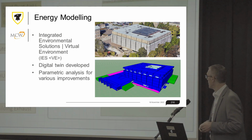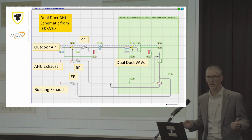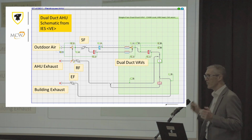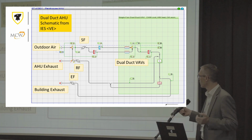So the output, okay, so here's an image only energy modelers could love. Like, look at that. But I annotated it a bit just so you can see what everything is. That's the kind of output that you get from some of these energy modeling programs. It's not the best, but it has all the components in there.